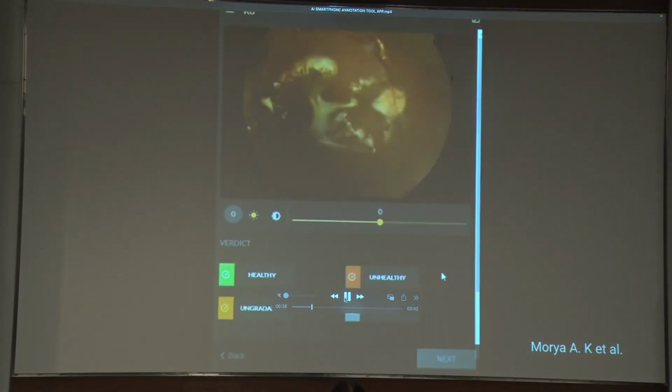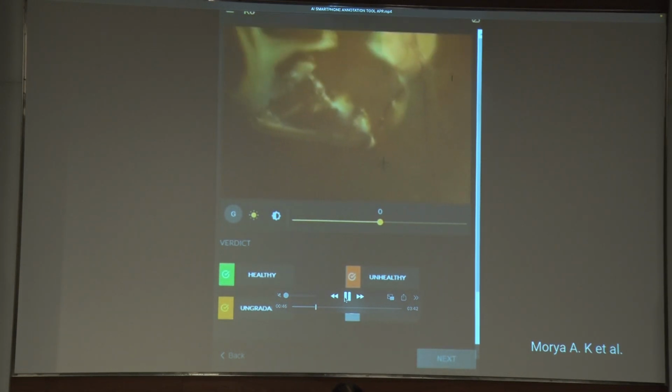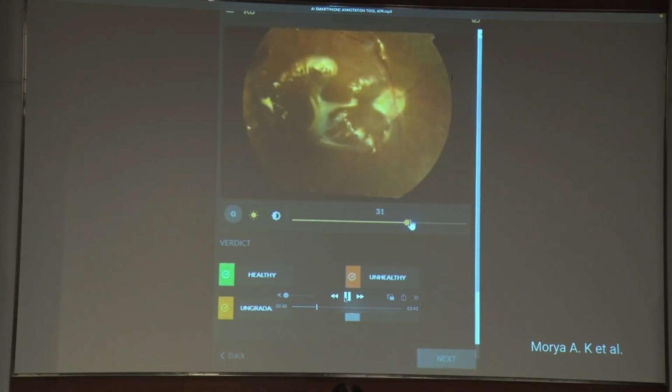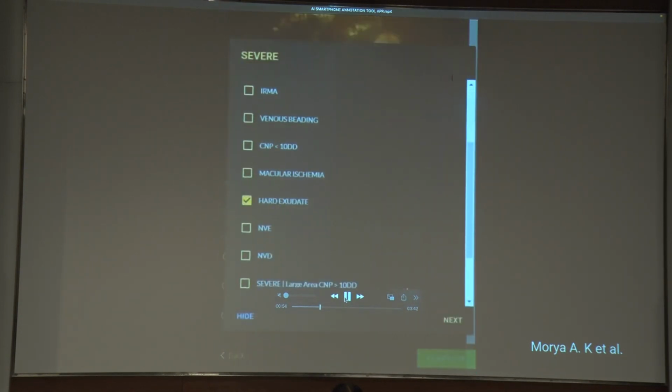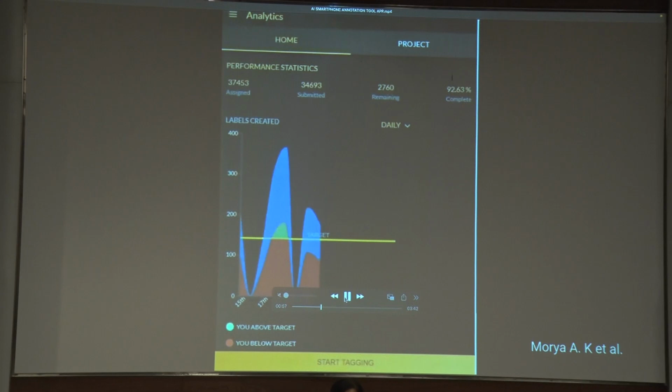This led us to develop our own in-house image annotation tool as seen in the video. Adding annotations for an image is pretty easy. View the image, magnify it, change the brightness, change the contrast as needed, click on the relevant option, choose the extra details, and the annotation is saved. The analytics on the landing page shows the pending and completed images.